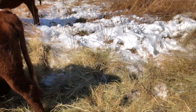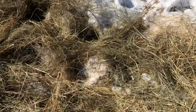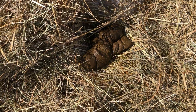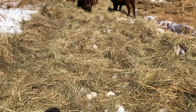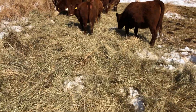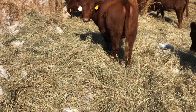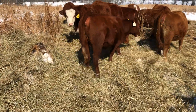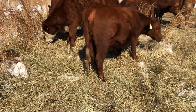Hey gal. Notice the bowel movement. I know a lot of people may not be interested in that, but that's kind of what you're looking for. It may be just a little bit on the dry side, but you're wanting really a bowel movement that shows like a little pie with a hole in the center of it. So that may be just a little bit on the dry side, but not having anything but this hay right now and no green grass has led to that. As soon as this snow gets gone, we'll see the bowel movement revert back to what it really should be.